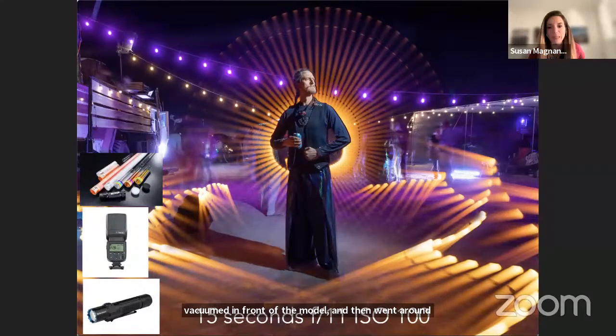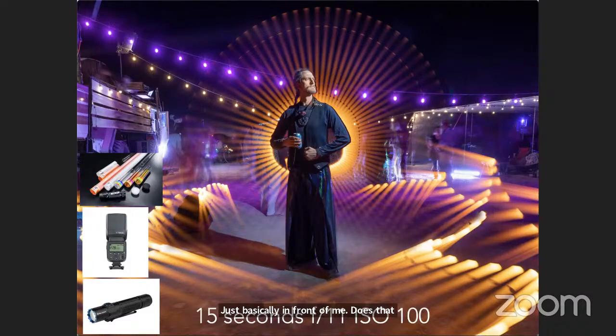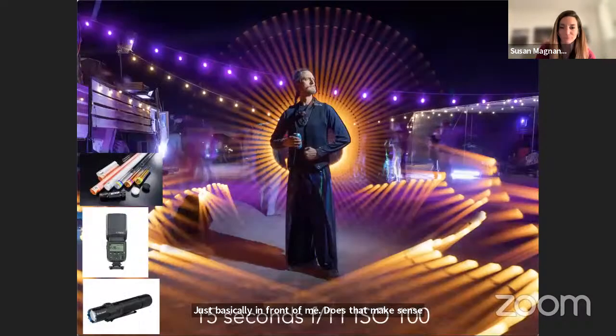What's helpful also is if your model or subject has a wider stance, like this guy had baggy pants. It's great if your model has a skirt, because then you won't see your feet. If your model is wearing a miniskirt and has their legs separated, there's a chance that you could see your feet at the bottom. So I just make sure to put the light source in between me and the camera and the model, just basically in front of me. Does that make sense? I'm happy to clarify a little bit more.